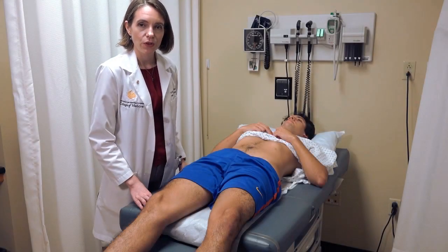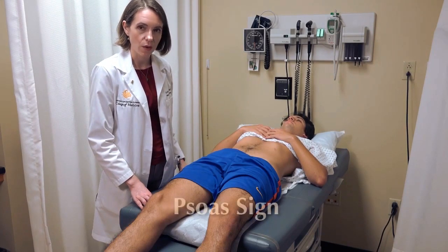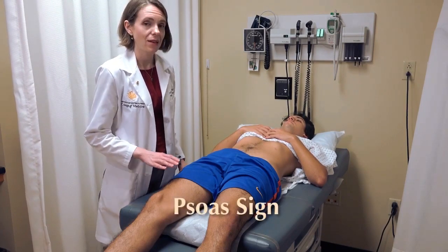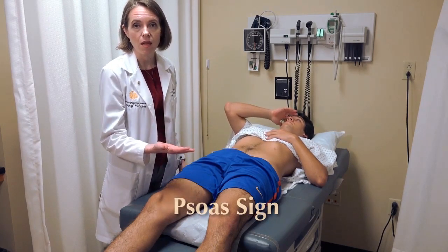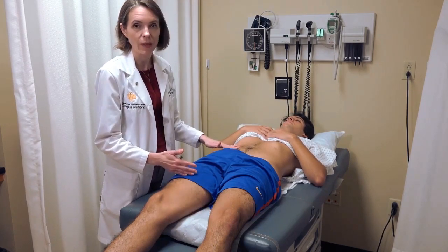So these next two maneuvers are also for appendicitis. The first one is psoas sign. What I'm going to do is have the patient activate their psoas muscle, which will cause it to push up against the inflamed appendix and cause pain up in the abdomen.